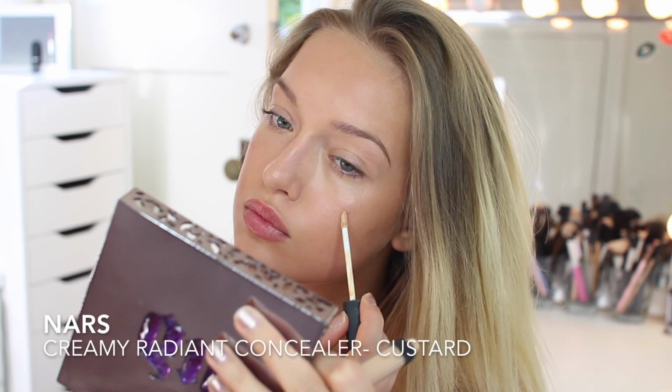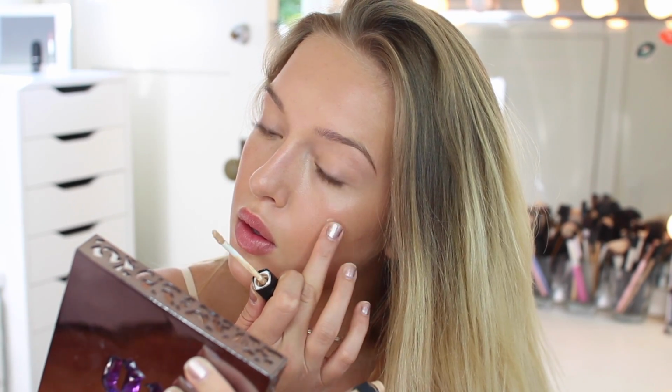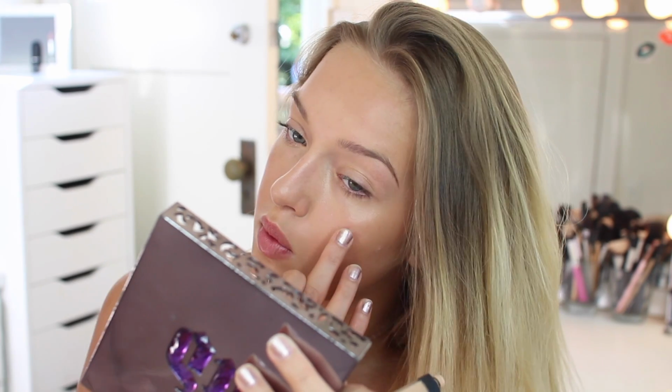So since I did use that brush to buff in my bronzer, and my face isn't set since these are all cream products, it will move around a bit. So I'm just reapplying just a tiny bit of the concealer back on those blemishes.